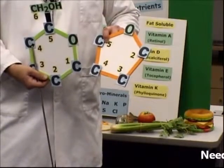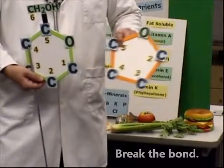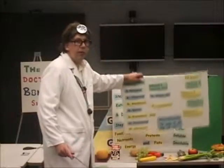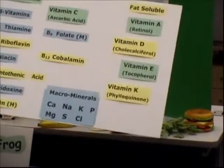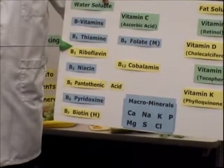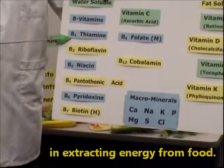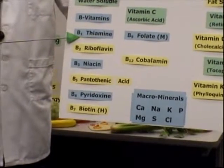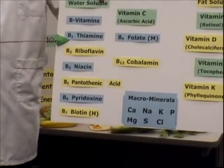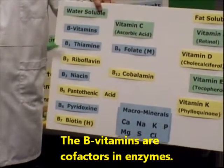Well, you're going to need an enzyme. You're going to need an enzyme to break the bond between these two molecules or molecular units, all right? And one of the vitamins that does this is right here. We've got vitamin B1, thiamine, all right? So vitamin B1 is thiamine. And this is one of the vitamins that will be important in extracting energy from foods. So you're going to be using thiamine to break that bond in sucrose, table sugar, so that you can use the glucose, all right? So very important that we have the vitamins ready to go.